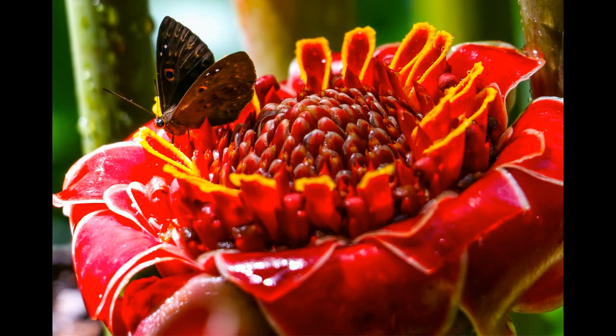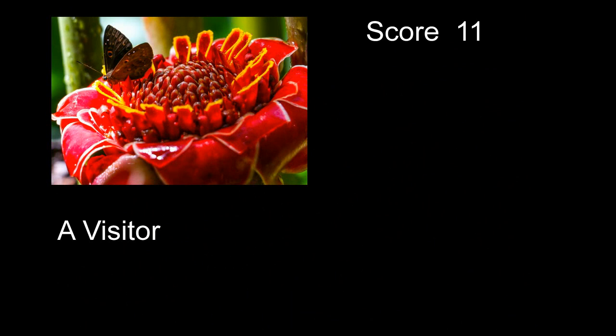The butterfly is an added component, and he is in focus. Although he doesn't really match the flower, it doesn't complement the flower. He's sort of looking out the wrong direction, and he's a cute little guy, but he doesn't really add to the image.